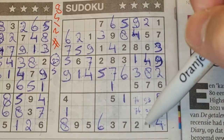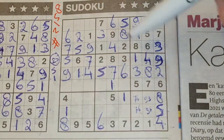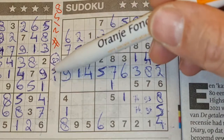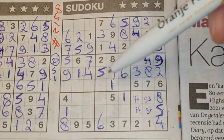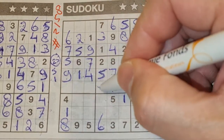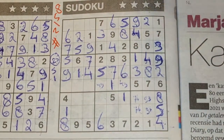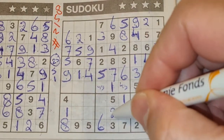I can see digit number 1, number 2, yes. Digit number 2, sorry. Anyway, 2 numbers left in this big square for the numbers 4 and 9. For 9, I cannot fill this yet. Let me mark those 2 boxes. 1 number left in the middle column for the number 2.